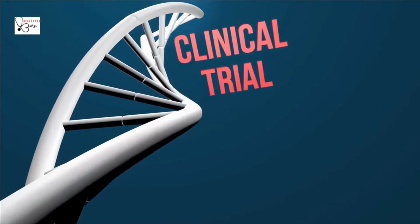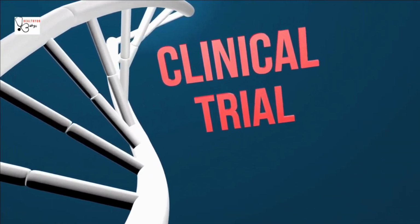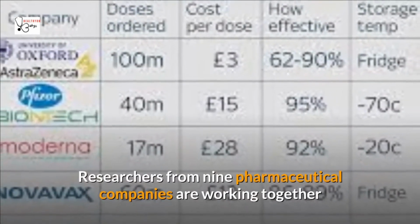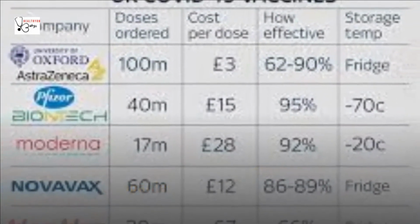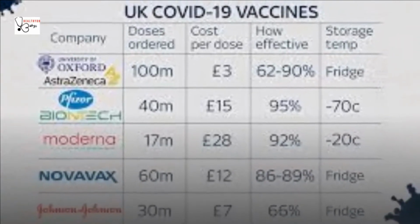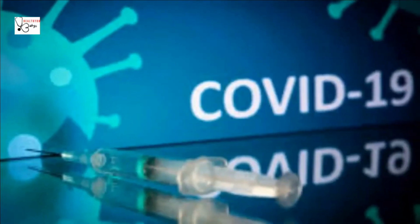What this means for you: although clinical trials are on hold, they are not terminated. Hope is not lost that a COVID-19 vaccine will become available in the future. Researchers from 9 pharmaceutical companies are working together and following protocols to ensure that a safe and effective COVID-19 vaccine will ultimately be approved, manufactured, and available to the public.